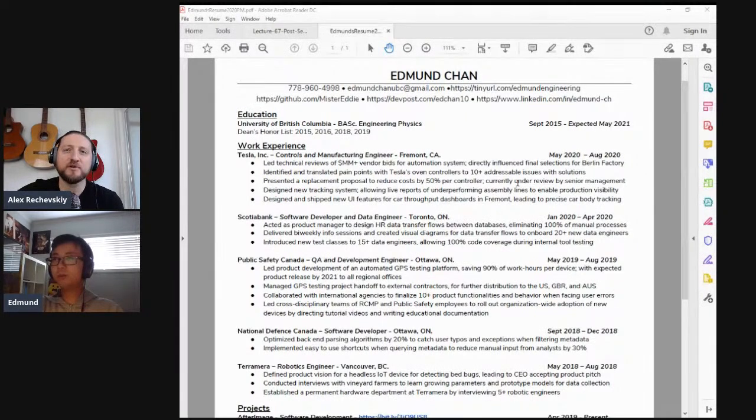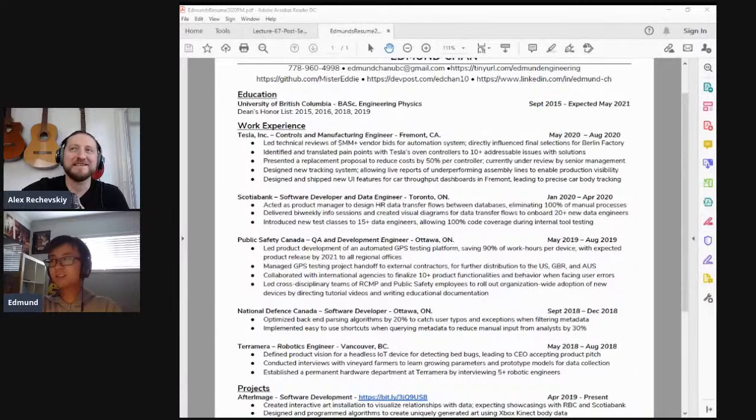Acted as product manager, design HR data transfer flows in database, eliminating 100% of manual processes. Strong again. I think you reworked that one. Nailed it again. You're nailing these top lines. That's really important. Great. So just to clarify for everyone, the reason why that's strong is because that impact is obvious. You eliminated manual processes entirely. And also what's happening is not as confusing as it certainly could be. You just HR data transfer flow between databases. That's it. By the way, you could even cut out between databases, right?